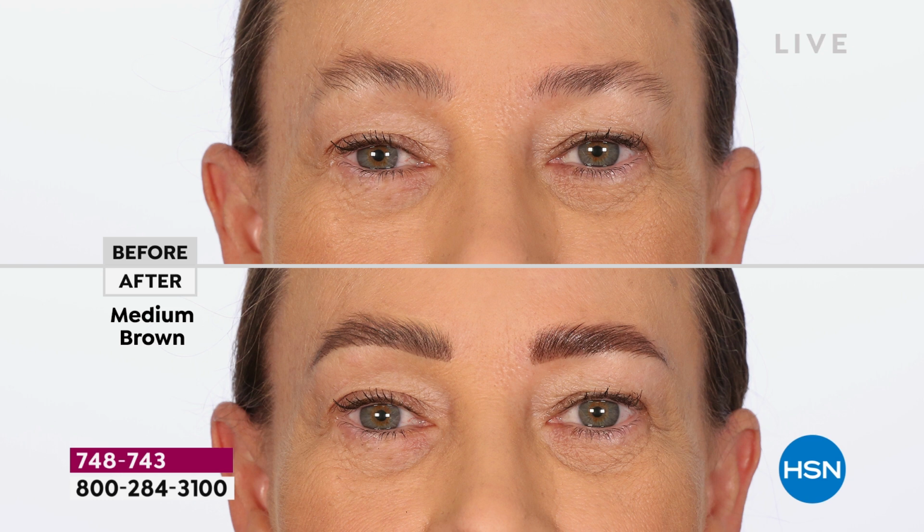Her jaw went straight to the ground. This is what I like to call shapelessness. Right? With that medium shade, one application, we have opened up your eyes. Wow. Isn't that incredible? Okay, can I just say, it looks like she's also using the Bonus Buy 24-hour setting because her brow is tamed as well.